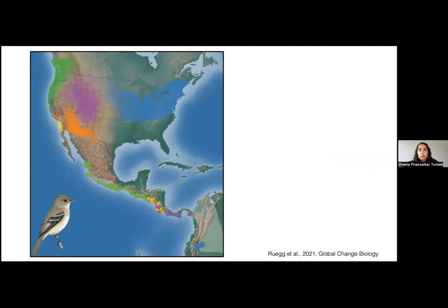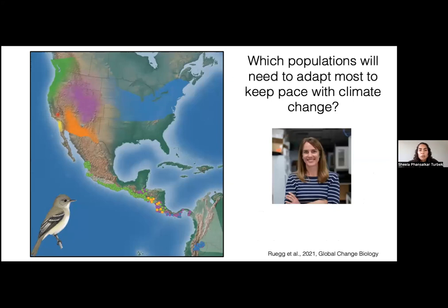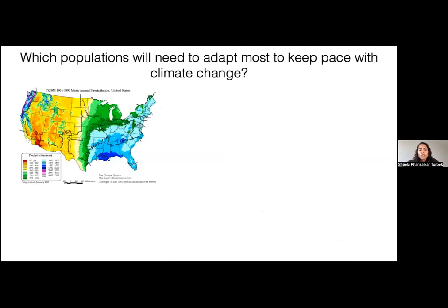And for this section of the talk, we'll stick with our now familiar friend, the willow flycatcher. So before I joined the lab, Kristen Ruegg was interested in evaluating how populations of the willow flycatcher are being affected by climate change. And in particular, which populations will need to adapt most in order to keep pace with changing environmental conditions. So to investigate this question, she obtained environmental data from publicly available databases for each sampling location across the breeding range of the willow flycatcher. And these data included information on a number of different variables, everything from temperature and precipitation to elevation and tree cover.